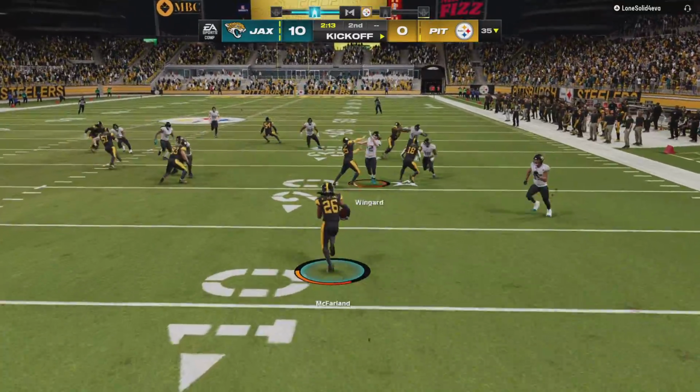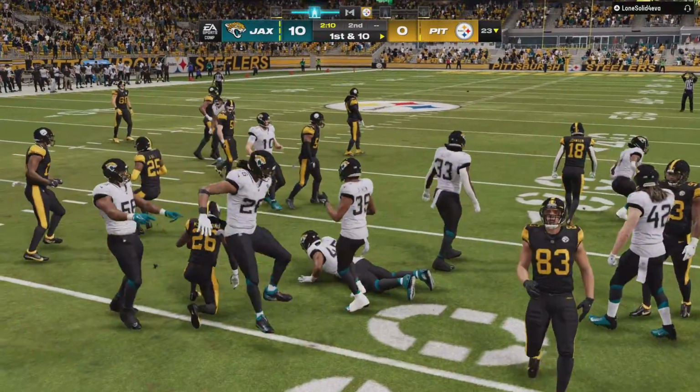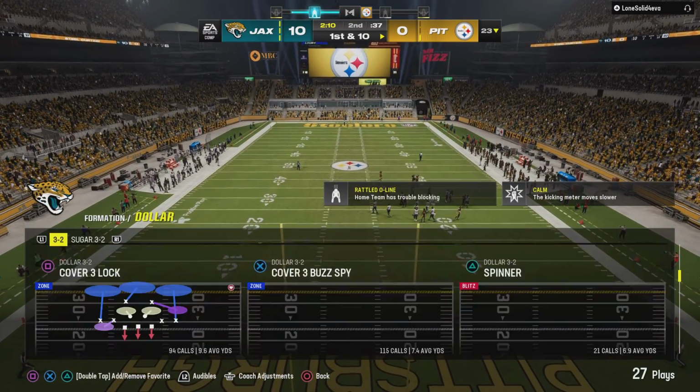Taking it about the one. And able to get this across the 20, but not much further as he's dropped at the 23-yard line.